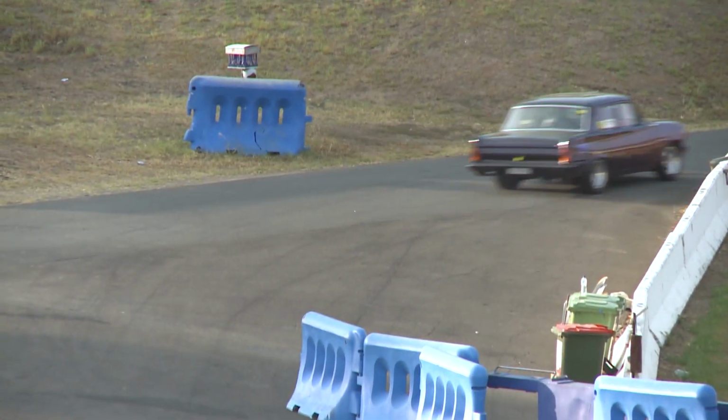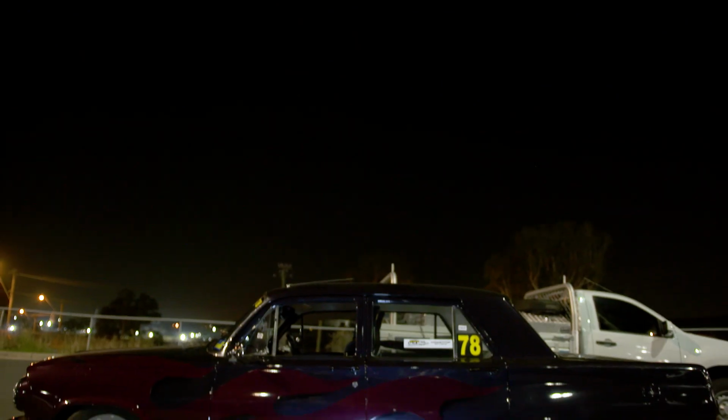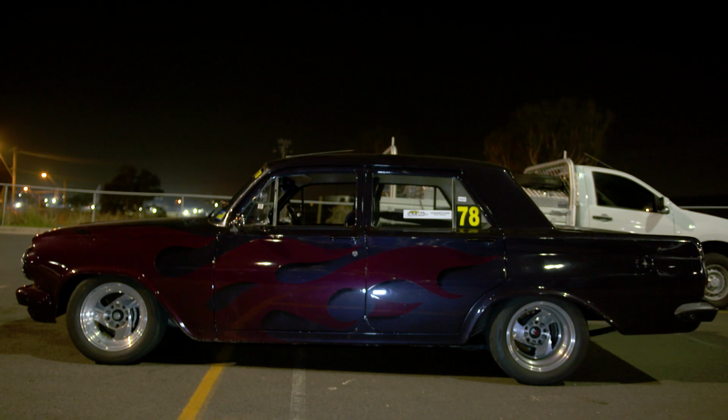Tonight's premier panel-beating Best Presented Award goes to the oldest car in the series, a 1964 EH Holden, driven by John Hatton with his co-driver Jeremy Sterling.